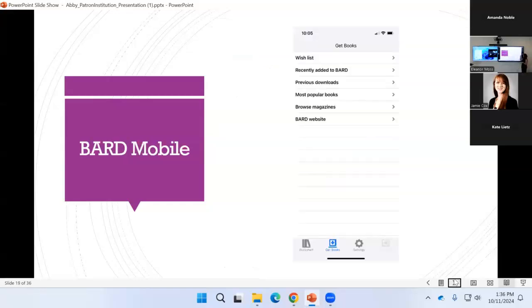But this is just what the app looks like. Very simple, not fancy. It's much more basic than Libby or Overdrive or Hoopla. But all you have to do is hit Get Books, and you can go to your wish list of books you've already said you're interested in. You can search for books that you would like and then download them. Once they're downloaded, they're located on your bookshelf, which you just go to the bookshelf tab and hit play, and it will start playing for you on your phone.